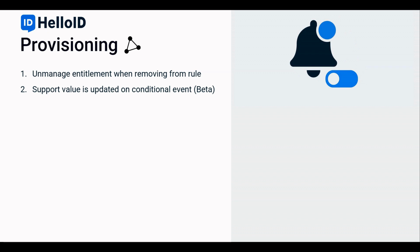The second item is support value is updated on conditional event as part of the new beta feature. With this feature, it is now possible to trigger an event in case a field is updated or when this field contains a specific value. Let's start with a short demo of the new features in this release.